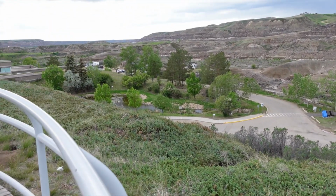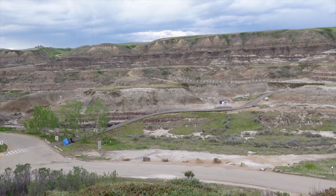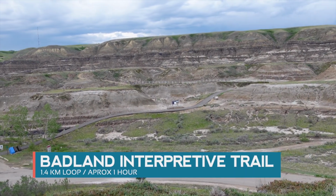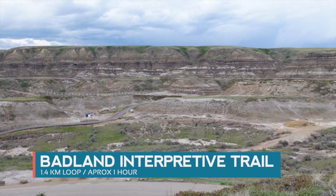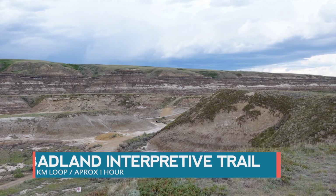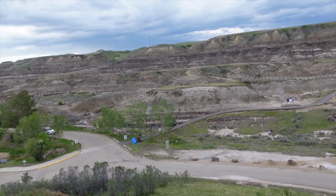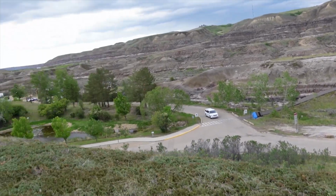So in addition to this lookout point here, there's a trail. I think they said it was like a 14 minute walk or so, a couple kilometers. You can walk all around and up and through here. I wish we had a little bit more time, but we spent too much time in the museum. We were going to do it, but I think we're a little late.